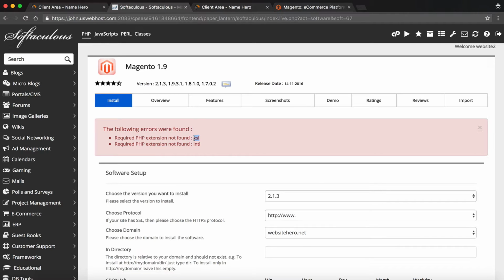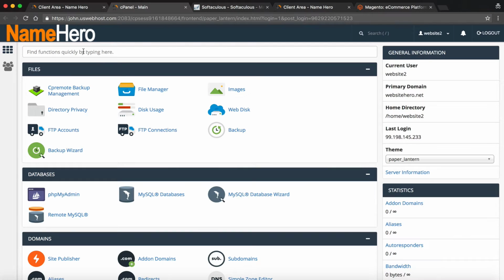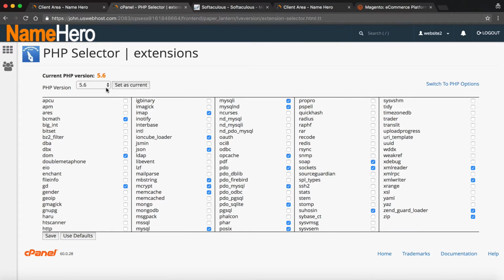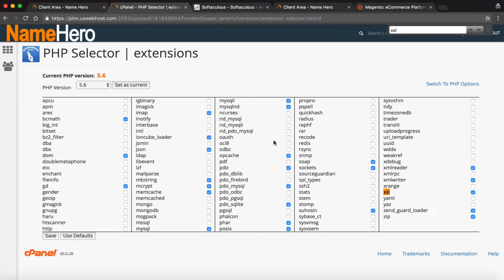So you got to see, I'm going to have to enable these extensions really quick. And again, don't fret if this happens. It's super easy to do. So I'll go back to my cPanel, and I'm going to go to select PHP version. And you can see I've got 5.6 on here. And I'm going to search for these extensions, XSL, and I'm going to click that. And the other one was INTL. So I'm also going to enable that one.